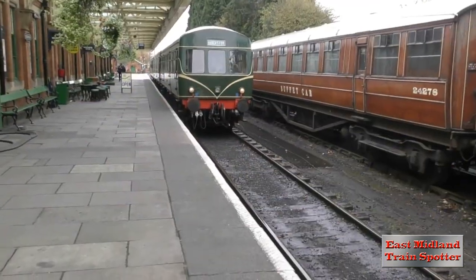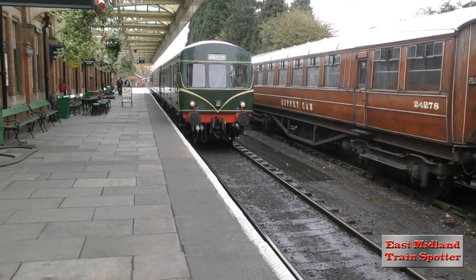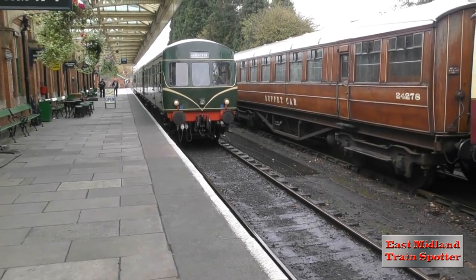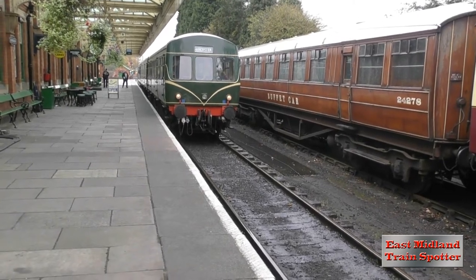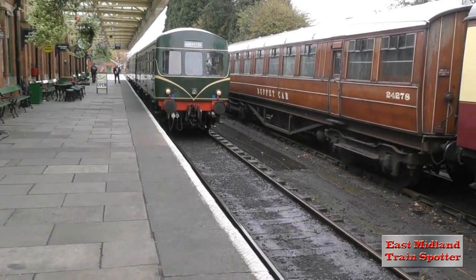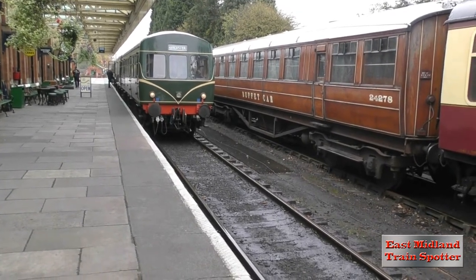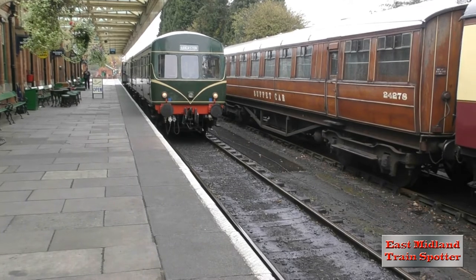Hi there again, it's Eastman and Train Spotter. This is the diesel rail car at Loughborough Station. Just parked up at the moment to go up the line at some point when one of the steam engines is back. I can only get the trains running so often up and down the line, so there's not too much traffic on the line.